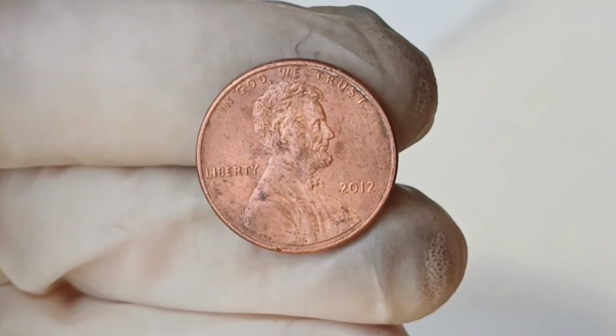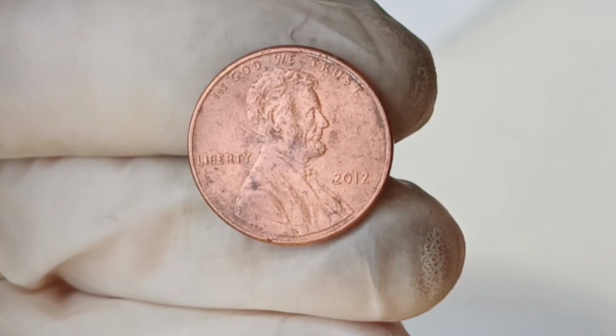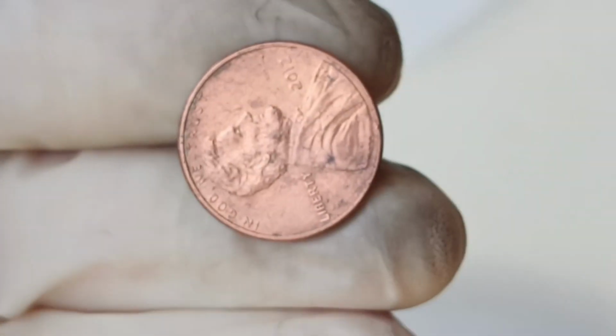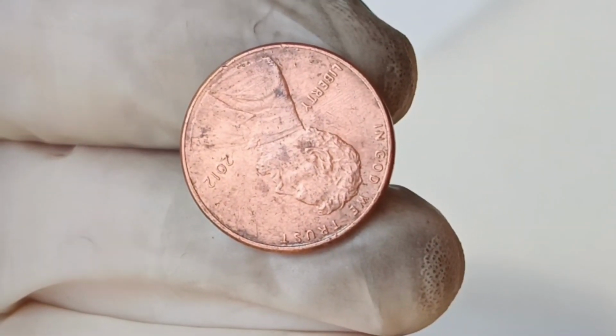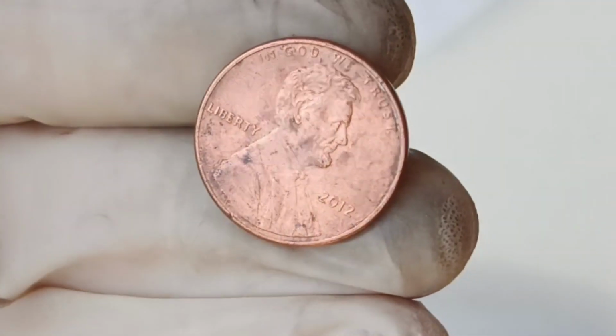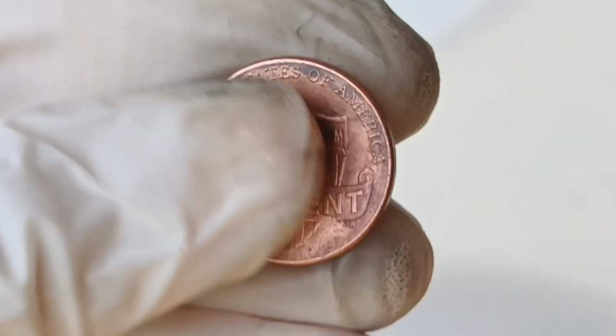Hey there, coin collectors and curious treasure hunters. Today, we have an absolutely mind-blowing story that could turn your loose change into a small fortune. We're talking about the 2012 USA 1-cent coin, a seemingly ordinary penny that could be worth a staggering $888 million.